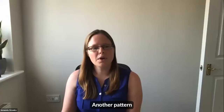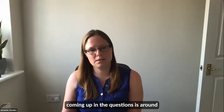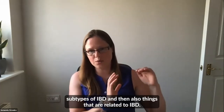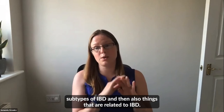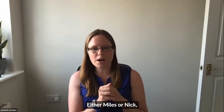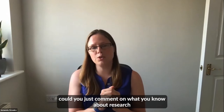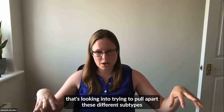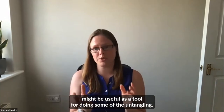Another pattern that's coming up in the questions is quite a few questions around subtypes of IBD, and also things that are related to IBD, such as IBS, for example. Either Miles or Nick, could you comment on what you know about research that's looking into trying to pull apart some of these different subtypes, and whether or not Gut Reaction might be useful as a tool for doing some of that untangling? Sure.